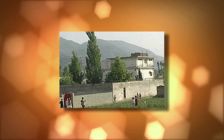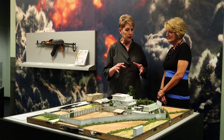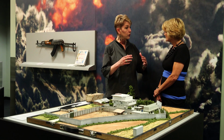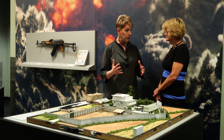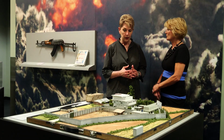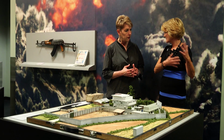And our model makers used that intelligence to make a 7-to-1 scale model of the compound, and then the very same intelligence that was used to make this as accurate as possible was used to build a full-scale mock-up of the entire compound at one of C.I.A.'s covert sites. And it was on that mock-up that the assault team came in to actually practice for the raid. So a covert site, obviously off campus here.